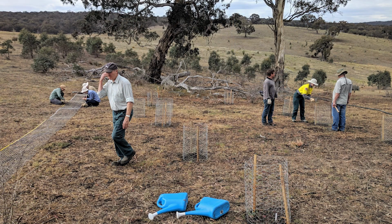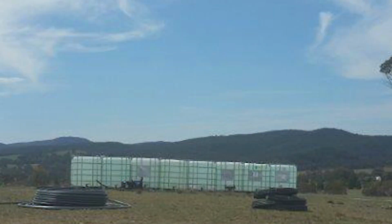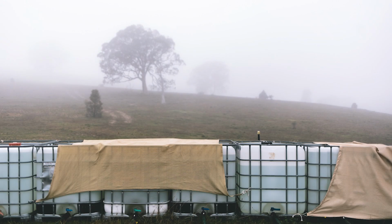People like Dave, our staff, were hand watering, which was quite a task on a 40-degree day. As part of one of the strategies to improve the program and increase the chance of success, we actually installed a watering system that was on a timer, so it would get regular watering.